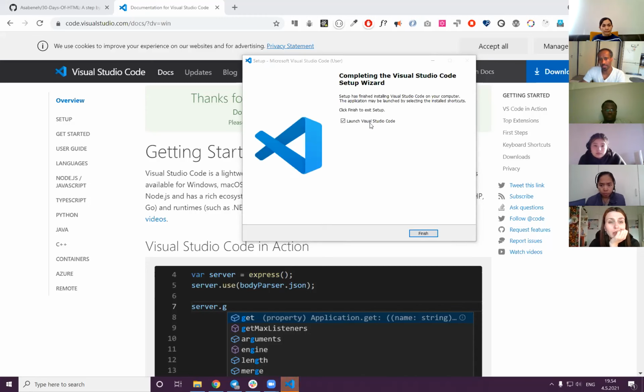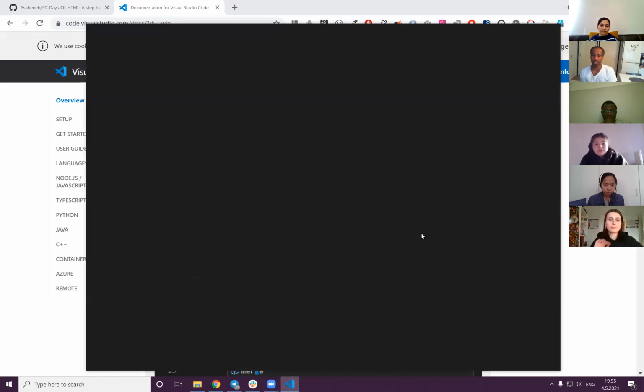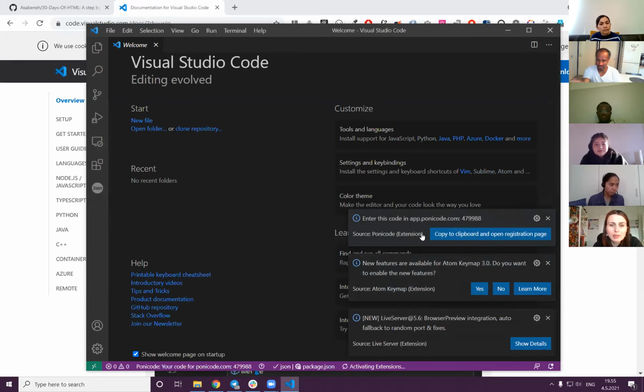Now as you can see, it says launch Visual Studio Code. By default, if I just finish, it opens by itself. But if I remove this tick, I have to search for VS Code and open it. Let's just launch as it is. It will be opened. Yes, this is beautiful. Look at it. It's coming, just black. Nice. Oh, lots of plugins are coming. For the time being, we don't need them.